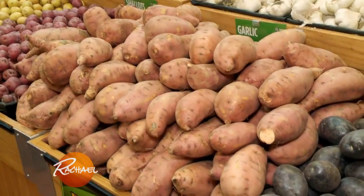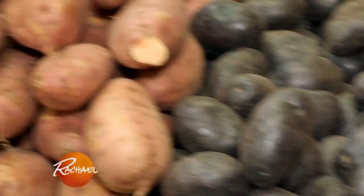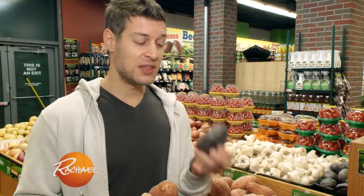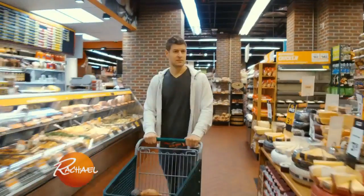Sweet potatoes are one of the most nutrient-dense ingredients in the supermarket. They're an amazing source of beta-carotene, which in the body becomes converted to vitamin A, which is critical for proper eye, brain, and immune function. And if you're feeling really adventurous, add some purple potatoes to the mix, which are pigmented with the same antioxidant that gives blueberries their color. And they're sweet, too.